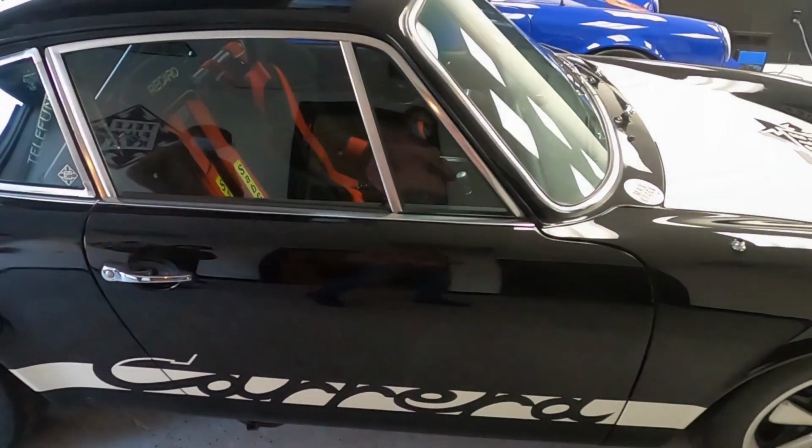So today's weekend activity is Telefunken Motorsports in Plainville, Connecticut. Grand opening. These guys put together RSR from 1974 recreations or evocations or resto mods, whatever you want to call them. So let's go in and take a look.